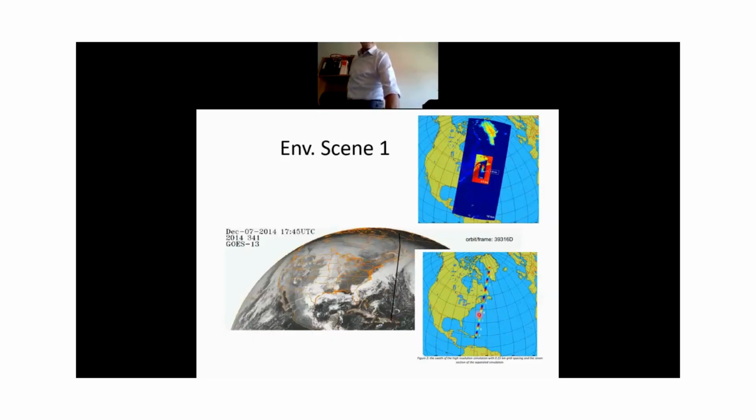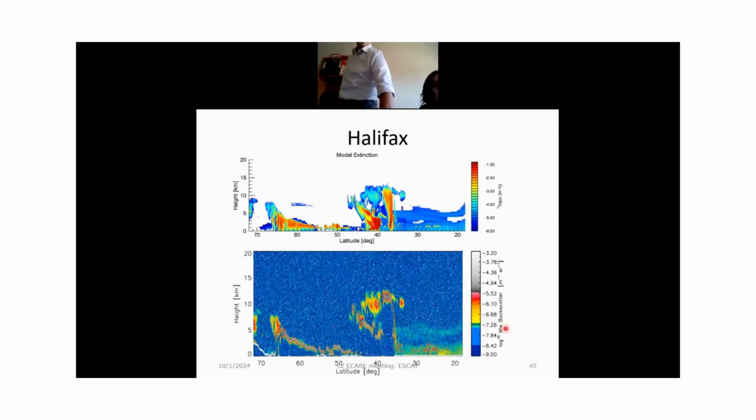And one of our scenes is a so-called Halifax scene. So there's a number of high resolution cloud modeling scenes all stitched together in an orbit that goes over Halifax in the province of Nova Scotia in Canada. So within a couple of 100 kilometers from my hometown.